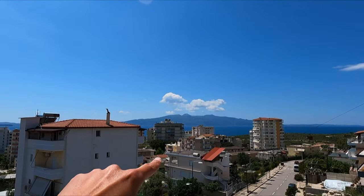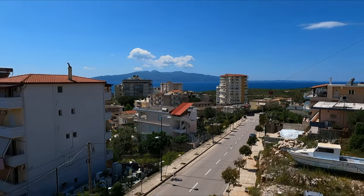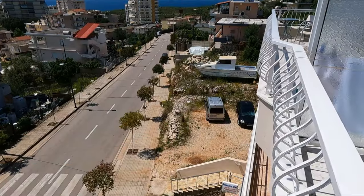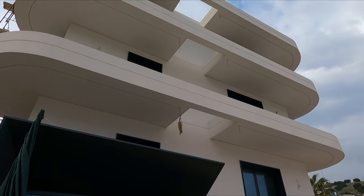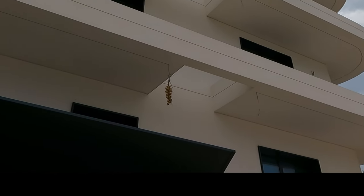You can see Corfu right in front of us, and the camper stays just downstairs. Perfect. New construction here, really modern. Some nice dry garlic right out there.